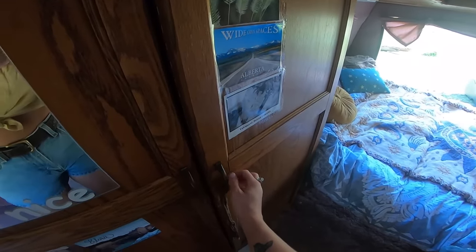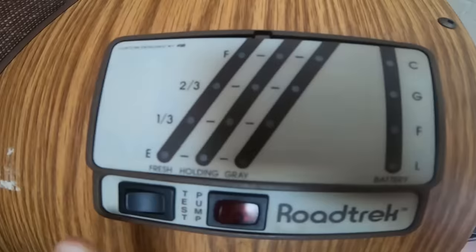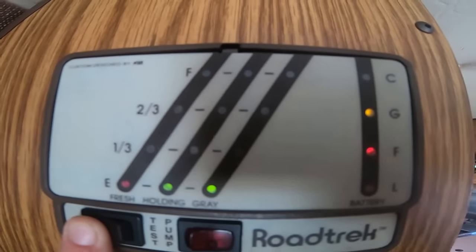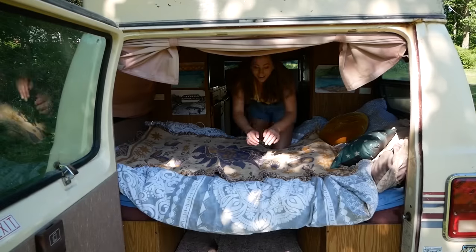Behind the wardrobe door, there's closet space and a toilet. The closet doors are also designed to be privacy walls. I have a 50 gallon black water tank, a 50 gallon gray water tank, and a 100 gallon freshwater tank. This built-in meter allows me to see how full my tanks are and how charged my batteries are.